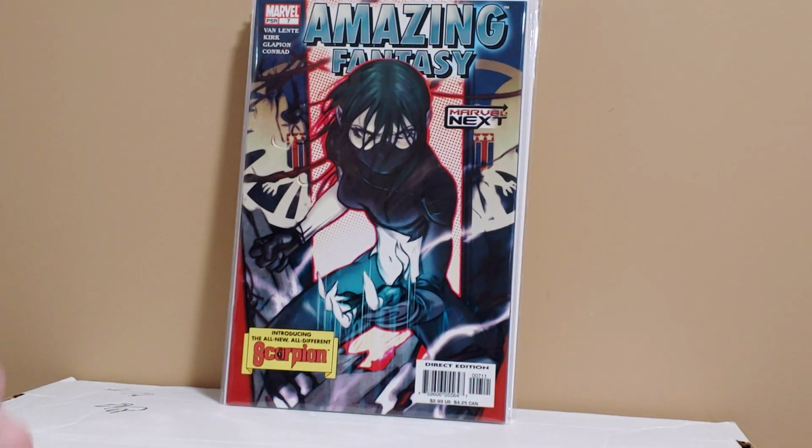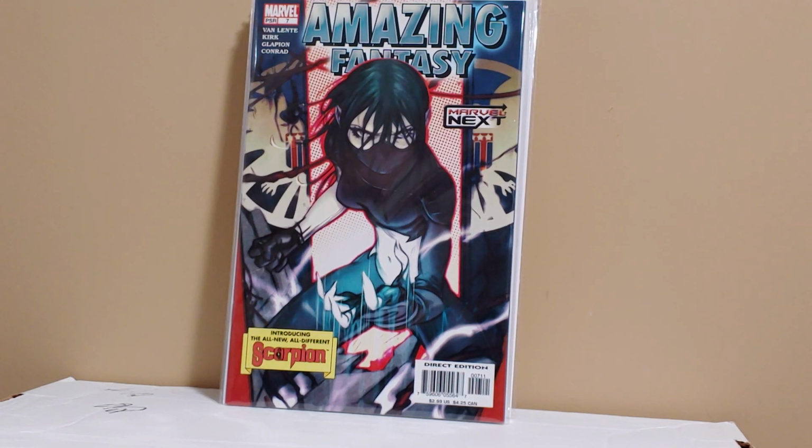Okay, so now all the rest of these books are all doubles. So if anybody's interested in these, just let me know for sale and or trade. And this is all part of that stuff I picked up from my buddy here.